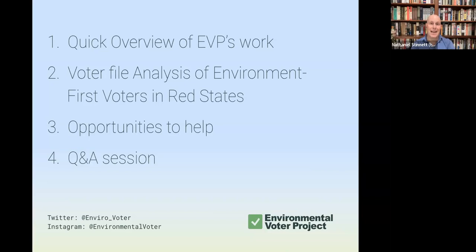The core of this presentation is going to be what you see on number 2 there, and that is our voter file analysis of these environment-first voters in red states. We will then close with discussing ways that you can help us mobilize these voters across the 19 states that we work in.